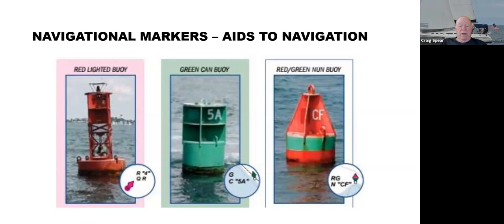And what color is the buoy? Red, because it says R. And what's the name of the buoy? Four. Four, right. The name of the buoy, we call it a number, like in that case, but look on the far right there, the name of the buoy is CF. And so we can't call it a number, it's a name, but it's always in quotes. Notice the color of that one on the right, they call it red over green. Notice that the symbol is red on top and green on the bottom.